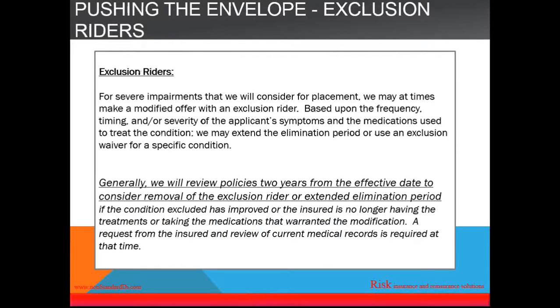We do have exclusion riders. You know, we will make that depending upon what we see as an impairment, and depending upon what we see in terms of medications used, how that treatment is going, has it been sustained for a while and everything is in order under that treatment, or have they not been following the medication as they should have. All these things are going to go into how we look at the case and how we put exclusion riders on there.